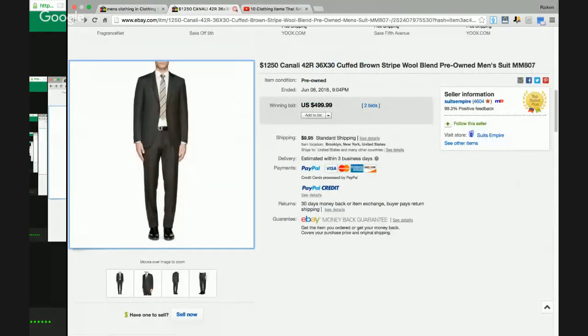And the last, 10th clothing item that sold on eBay for $400 or more is this item that retailed at $1250. This is a Canali Suit. This is a 36 by 30, that's the size of the pants, 42 regular suit, brown striped wool blend, pre-owned. And yeah, just a nice item right here.